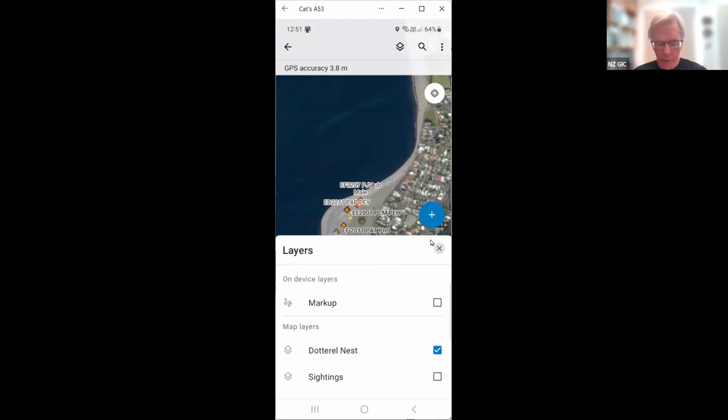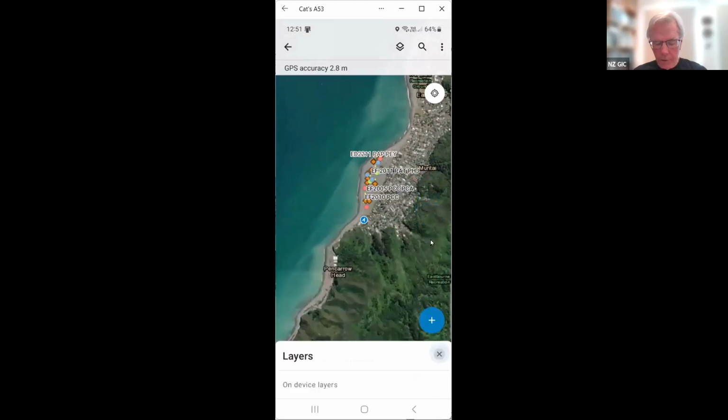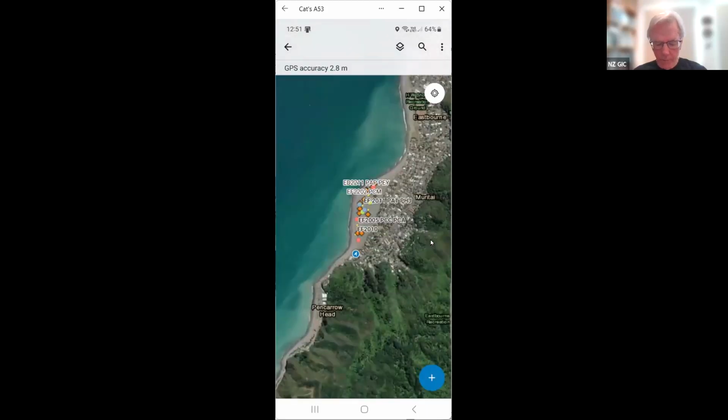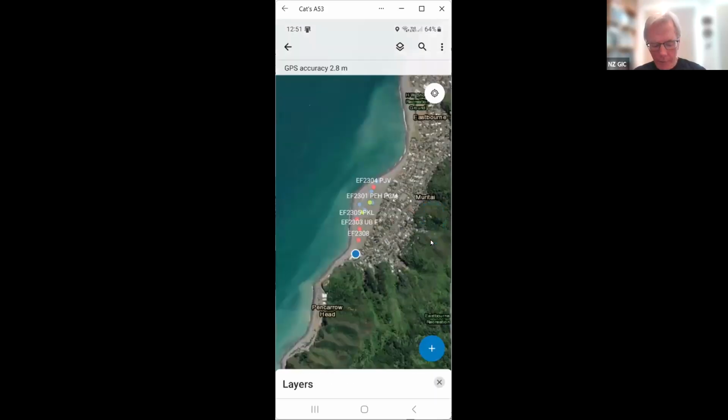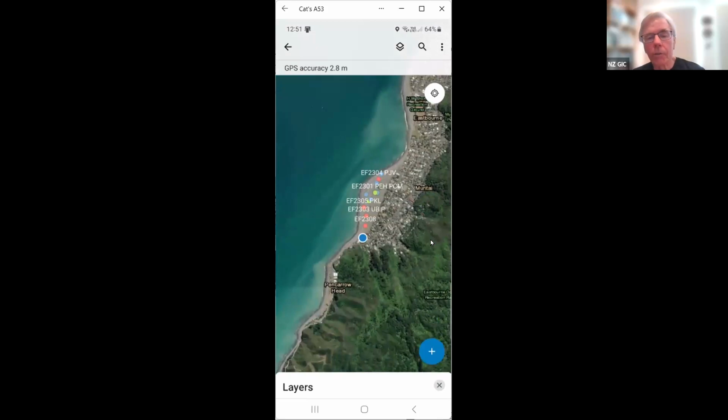They go to the high tide mark and keep away from it. Some of the other things we've learned is, just turn off that layer. The dotterels pretty much come back to the exact same spot to nest. They arrive usually in about June, and then they will take off in February. They can re-nest up to 5 times, so they're very good breeders.